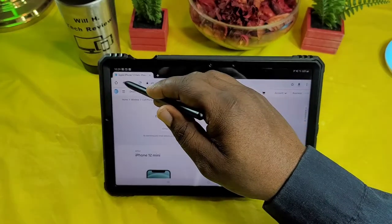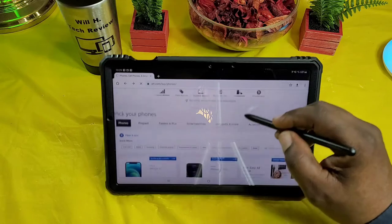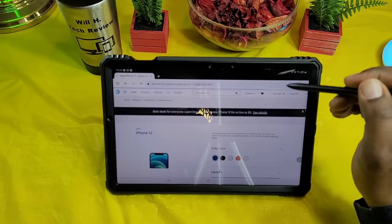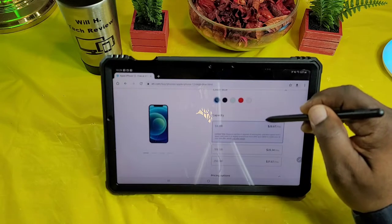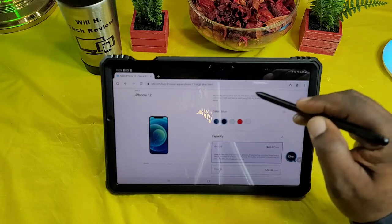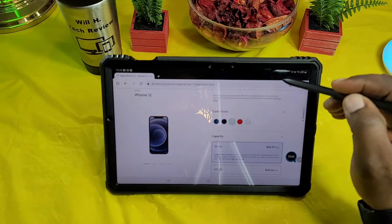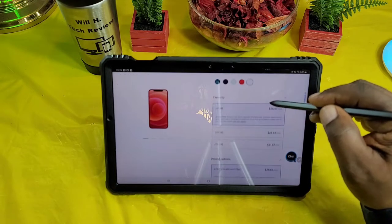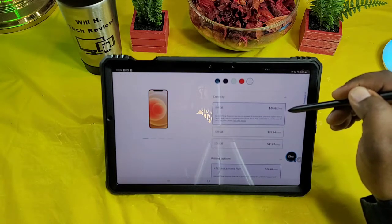And so let's go back. Let's take a look at another one here. So let's take a look at the iPhone 12. And this one, I believe, has a 6.1-inch display, if I'm not mistaken. So you can get this one in blue, you can get it in black, you can get it in green, product red, and white.